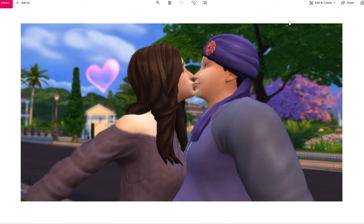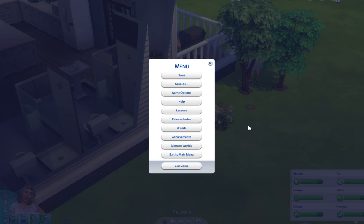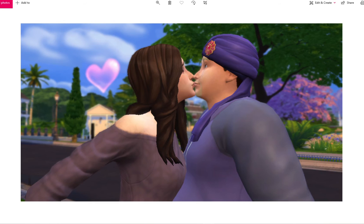So again, it could be how I had my graphics set. I don't even know what my graphics are set at on, oh, hey, look. I know I did that. Okay. It's okay. I still have the game pulled up because I recorded the last part a couple minutes ago. I have my graphics set at high on everything except for edge smoothing. And I guess we'll see when we get to pictures later on how much the pictures change.